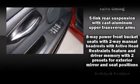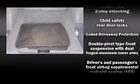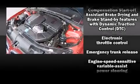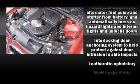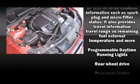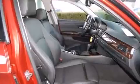BMW also prioritized safety and security with features such as front side impact airbags, brake assist, ignition disabling, and four-wheel disc brakes with ABS. You'll never lose visibility with rain-sensing wipers, which activate automatically when the drops start to fall. A Carfax history report indicates just one previous owner.